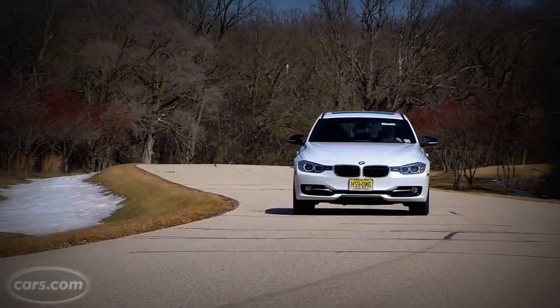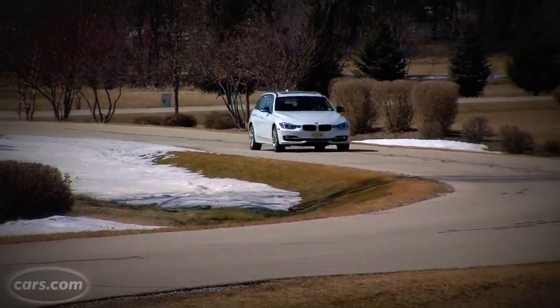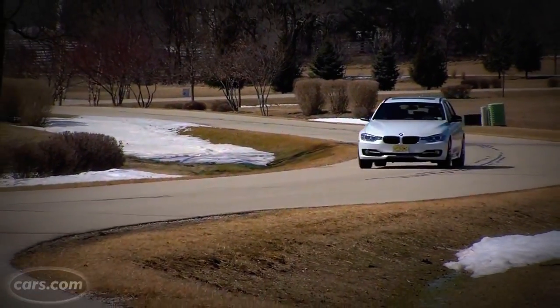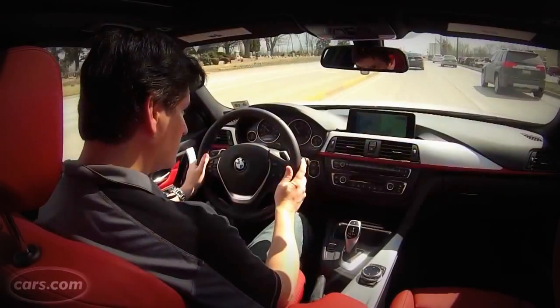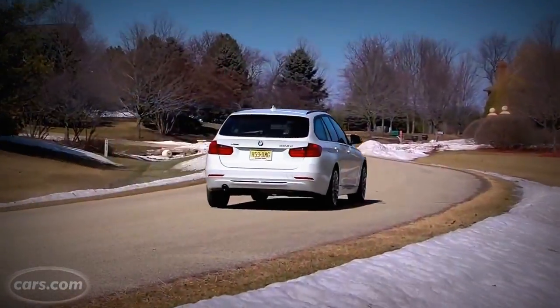It's 9 miles per gallon better than the combined figure for the 328 powered by a gas engine. 9 miles per gallon is good, especially because the gas-powered 328 is a very efficient car in its own right. Interestingly enough, they both have 2 liters of displacement and are turbocharged, though there are differences in the output.